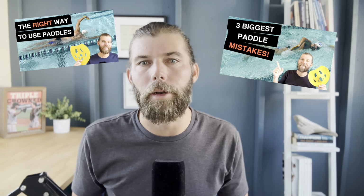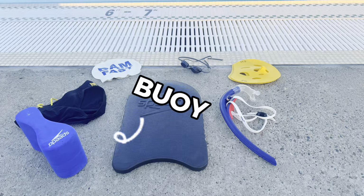Moving on to your buoy, I recommend getting one that looks like this. And you can pretty much buy any brand. They're all basically the same thing. This one's a Speedo. I've used it for many years, works just fine, and I've never had any issues with it.